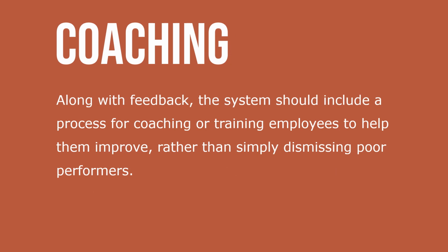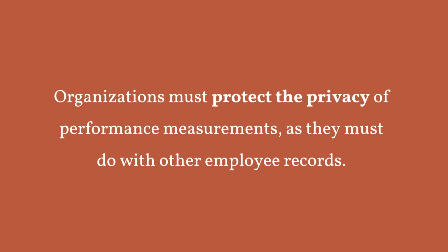Along with feedback, the system should include a process for coaching or training employees to help them improve rather than simply dismissing poor performers. Organizations must protect the privacy of performance measurements, as they must do with employee records as well.